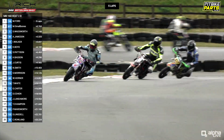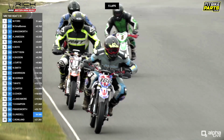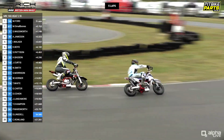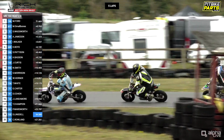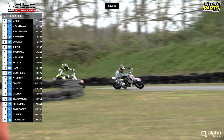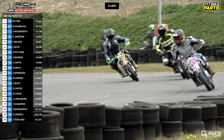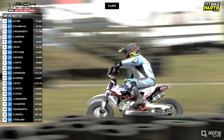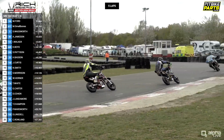Around they go through the Warren, not much elevation, but that is a gnarly little off camber. Ford still holds on to the lead. Smallbones in 3rd, fastest lap of the race. Oh, as Ford leaves a bit of a gap going into Esses. 2nd place tried to get the advantage on the inside. Now this is going to be an important moment here for 3rd place Smallbones, and Wadsworth a bit further behind. They could do battle for 2nd place, and Smallbones has a look round the outside and through to 2nd place.